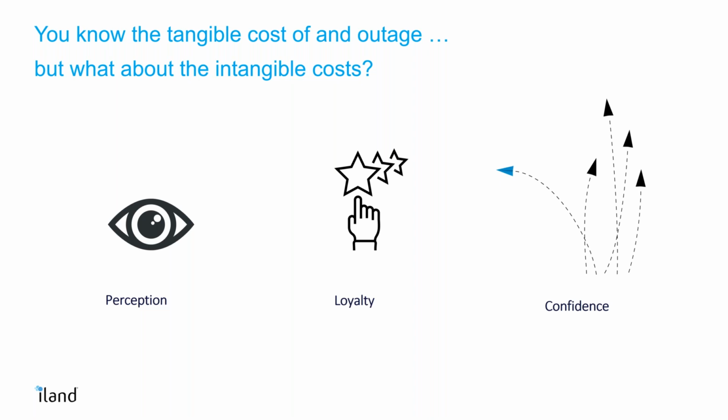And everybody can do those calculations, right? You can say, all right, if I'm down for an hour, what is that going to mean for my sales? What's it going to mean for lost productivity? What's it going to mean for my manufacturing plant? Those are pretty easy to determine, and to go to your executives and say, hey, look, it's going to cost us $7,000 a minute for every minute we're down. And you can use that as your leverage.